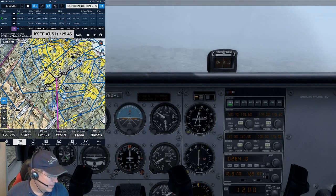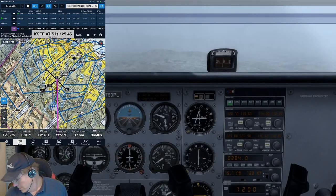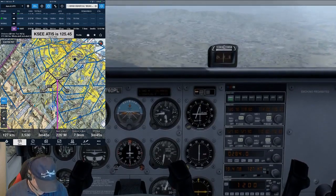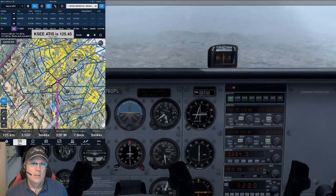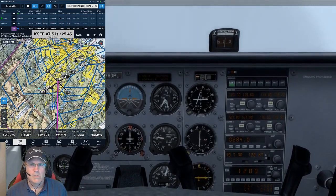Okay, so now LA Center. Good evening. The San Luis Obispo altimeter 2981. Taking the autopilot off. That's the tone. Gonna reduce power down. Global 480 across the Mission Bay VOR maintain 5,000. And where's Rattlesnake Canyon?